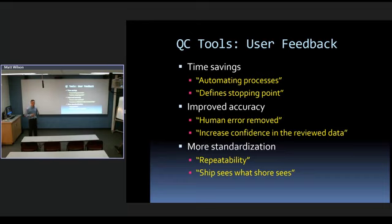When the ship's getting ready to send a survey to shore, they know the exact checks that we're going to run, and they have all the checks we're going to run. They know exactly what we're going to look at. Helps increase confidence. It helps standardize the process.